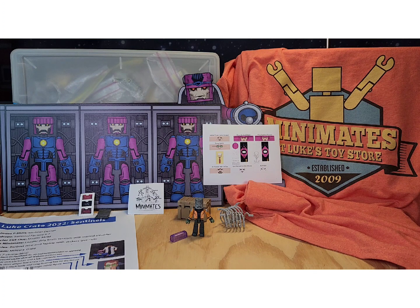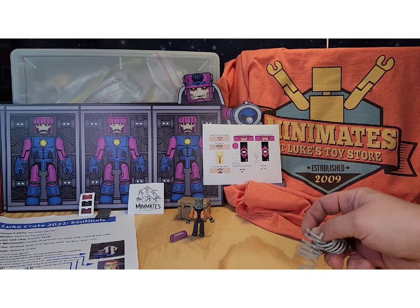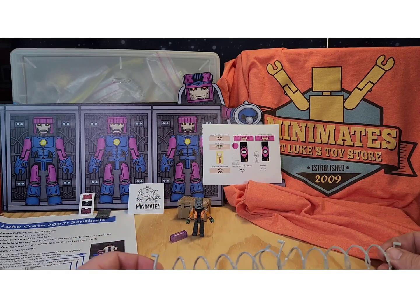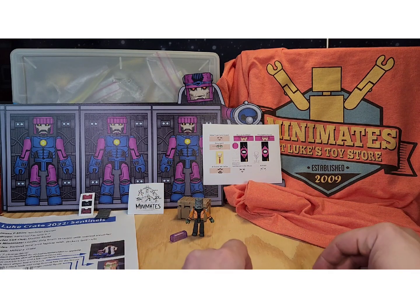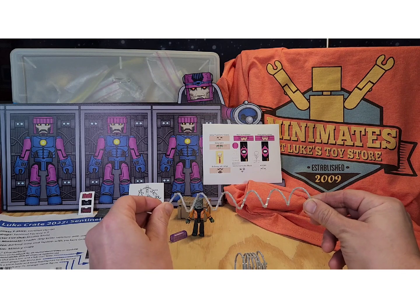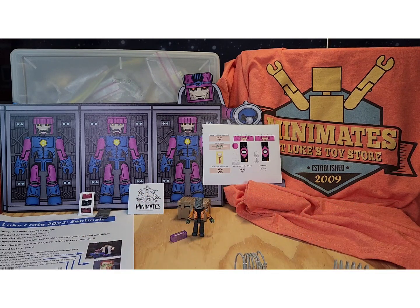Let's see, we got a couple pieces of barbed wire over here. These will make for some good customs, I guess. Yeah, I don't know if they'll work all that great for anything just on their own, but let's say you're building something, or even stretching these out across the ground would maybe look good for something. I'll find a use for them. I always find a use for everything.